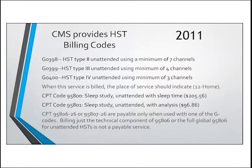And in 2011, it took another 3 years to really get billing codes for that. And the first 3 billing codes are the G codes, and that's for type 2, type 3, and type 4. Those are the technical codes. The interpretation codes are the CPT codes, unattended with sleep time or unattended with analysis.